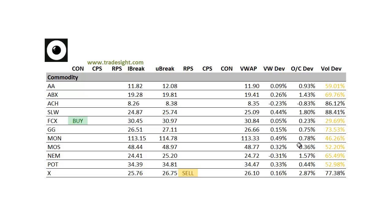Newmont Mining, NEM, and Silver Wheaton, ABX. Those are the three names that are really performing the best. Getting some good distance above the day's open.